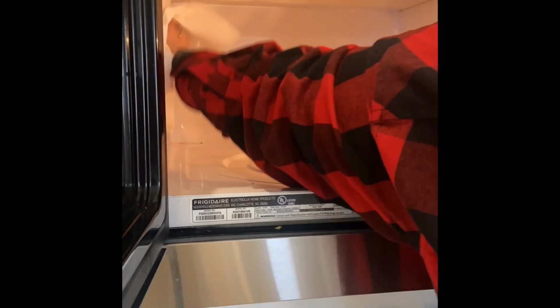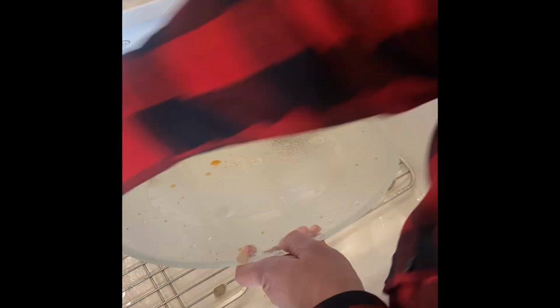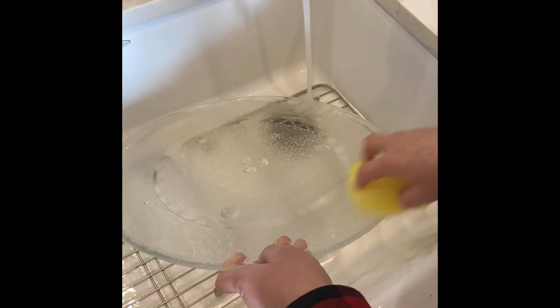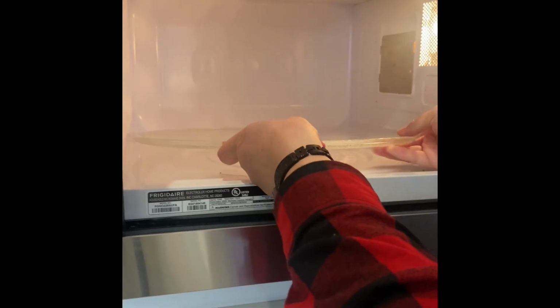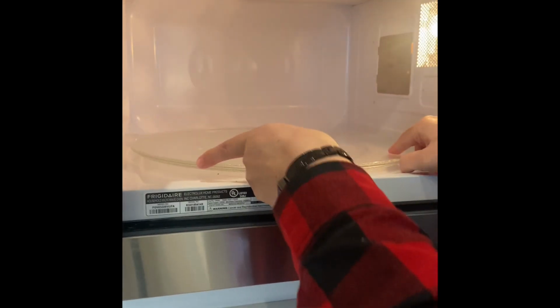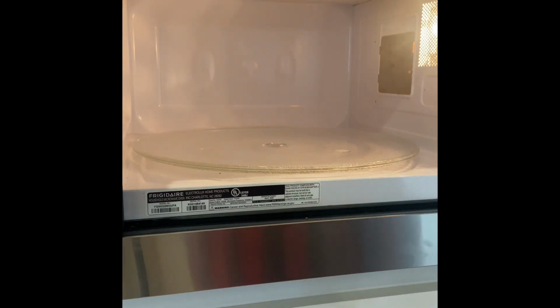But not only cleaning the bottoms and the sides of your microwave, but also make sure you clean that little plate as well. But once you get it nice and clean, it just feels so good and it looks so good.